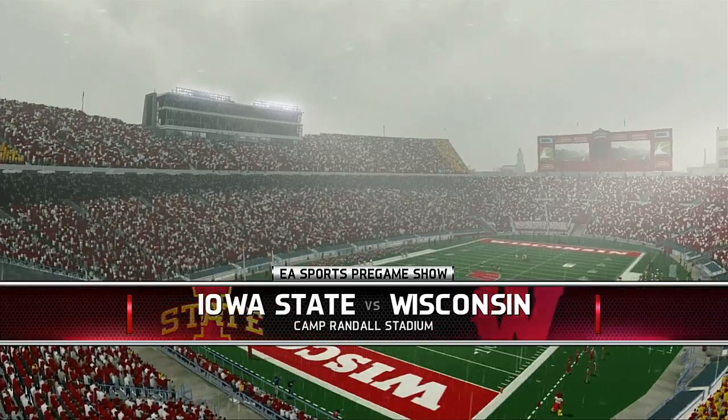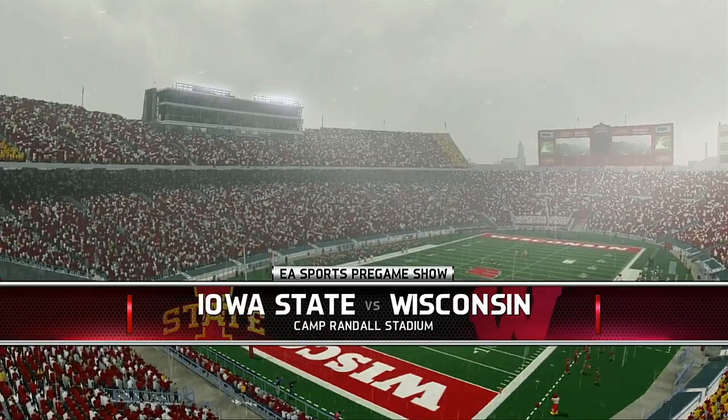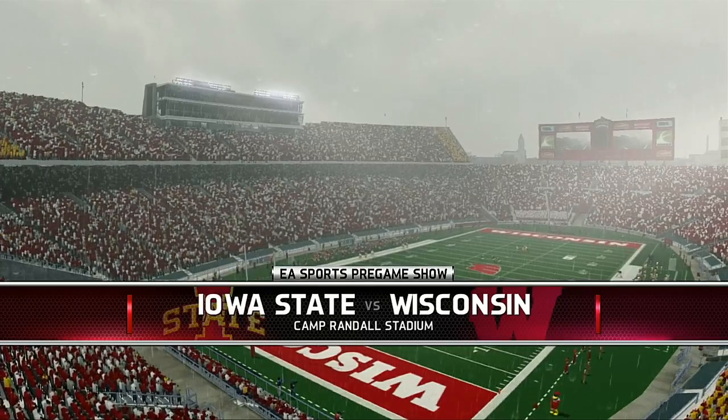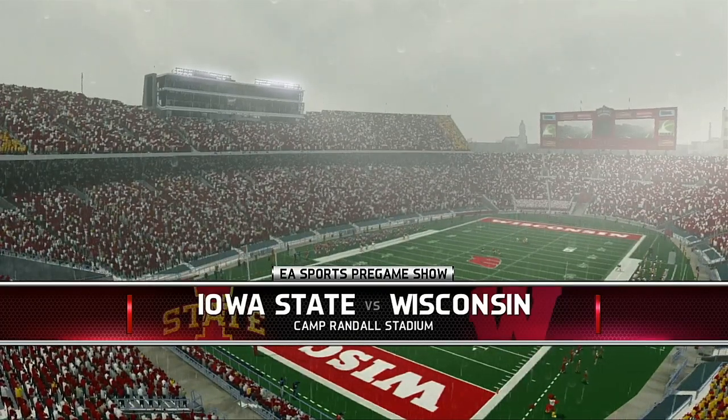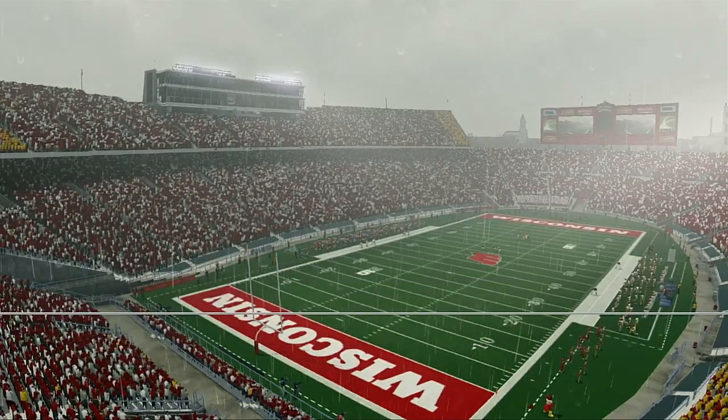Here at the University of Wisconsin. Camp Randall Stadium is the site for today's game. It's time for the coin toss now, presented by Coke Zero. Real Coke taste, zero calories. Enjoy everything.